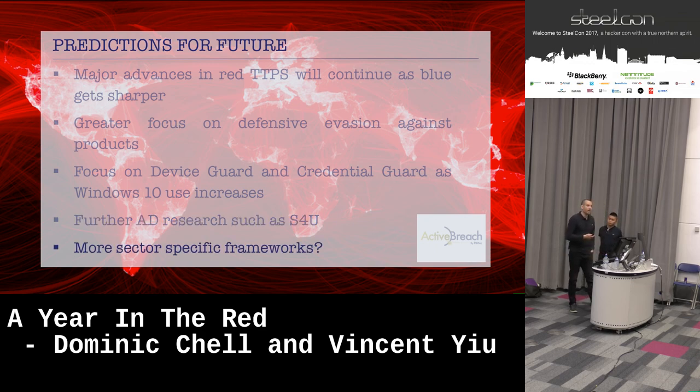But more generally speaking, I expect the area of red teaming to grow quite a lot. I strongly suspect we'll probably see more sector-specific frameworks, things like the CBEST scheme, outside of finance, but focusing on other sectors.